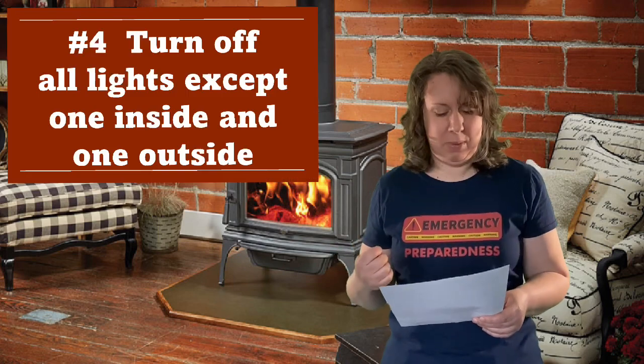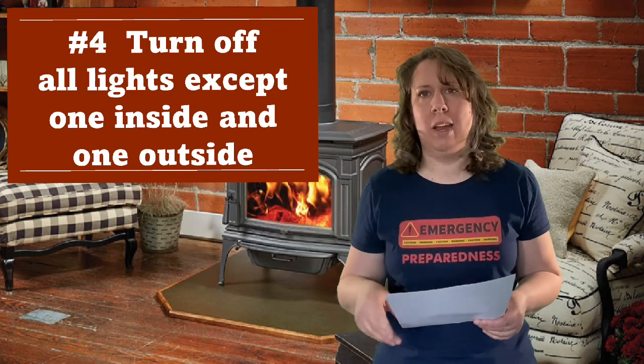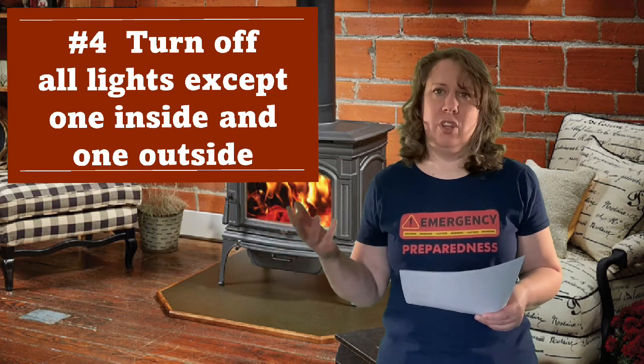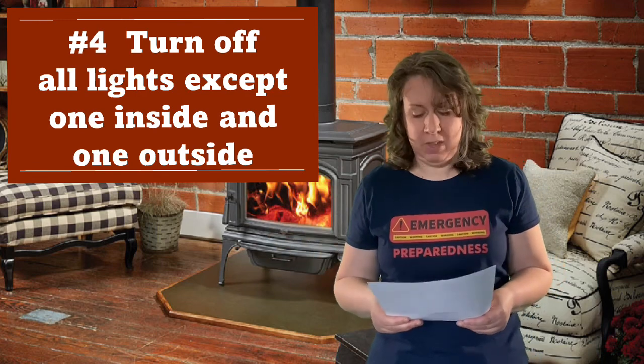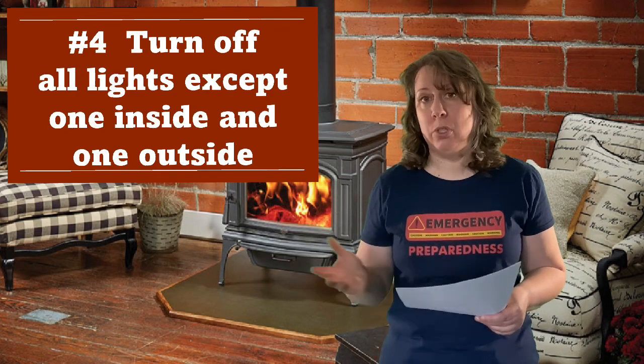It's better that way. Except for step number 4, which is to turn off all the lights except for one inside and one outside. Have one on inside, maybe in a hallway or something, just so you know that the power is back on again. And also one outside so that any crews working in your area will know when the power has been restored.